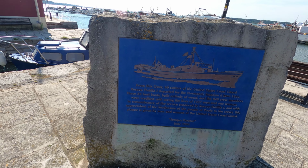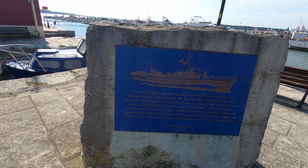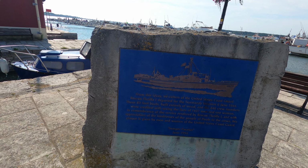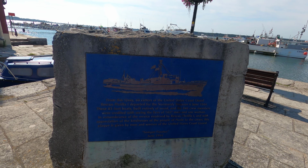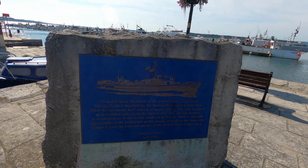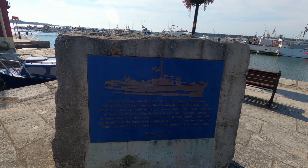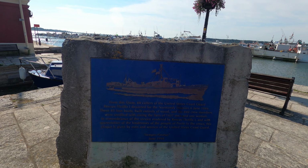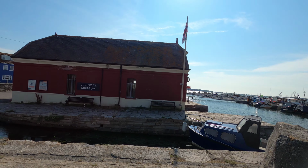So from this quay, 60 cutters of United States Coast Guard Rescue Flotilla 1 departed for Normandy invasion on the 6th of June 1944. These 83-foot boats built entirely of wood and the 840 crew members were credited with saving the lives of 1,437 men and one woman. In remembrance of the service rendered by the Rescue Flotilla 1 and appreciation of the kindness of the people of Poole, the crews, this plaque is given by men and women of the United States Coast Guard.